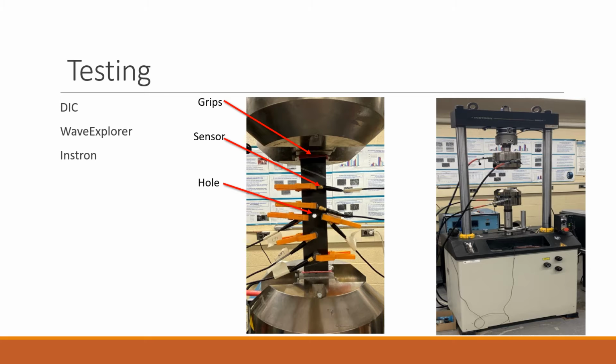Once the sample is prepped, it is placed into the Instron, it is clamped onto the grips, and sensors are placed onto the sample. The sensors are connected to Wave Explorer to collect our data, and the DIC is focused on the painted area of the sample. The DIC, Instron, and Wave Explorer then simultaneously run to collect our data. Once the specimen breaks, the test is repeated for the other samples.